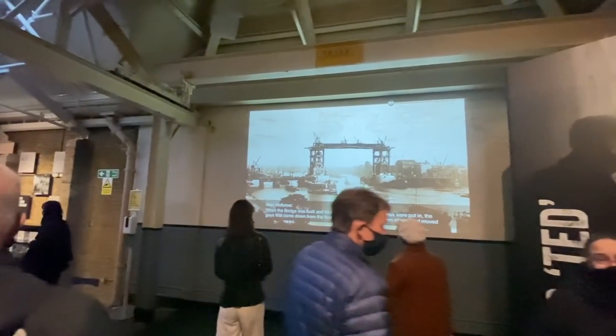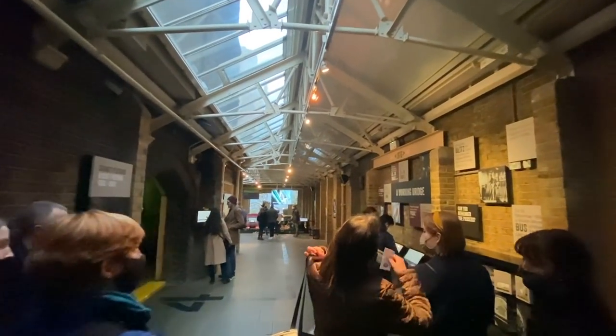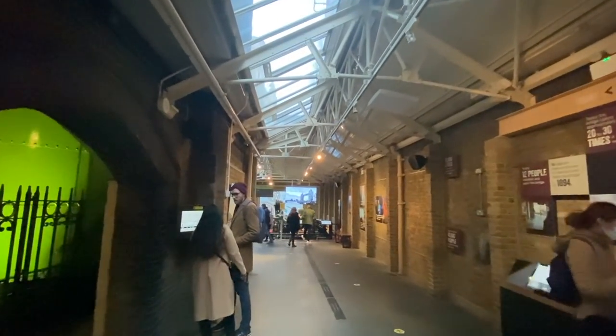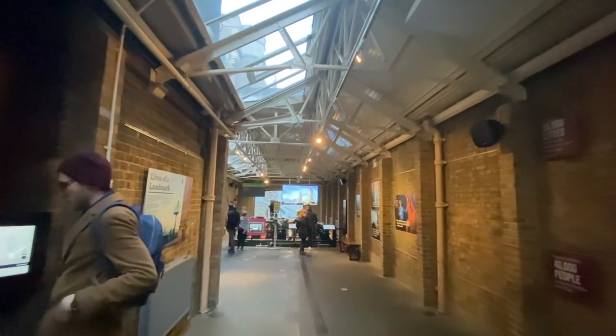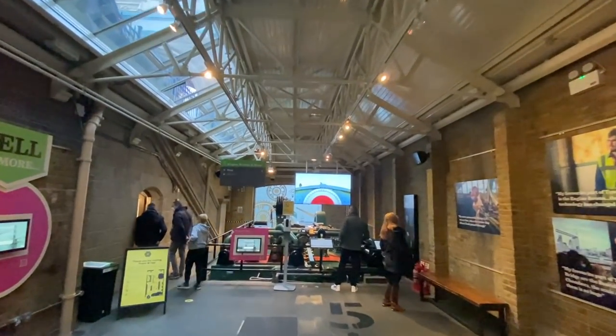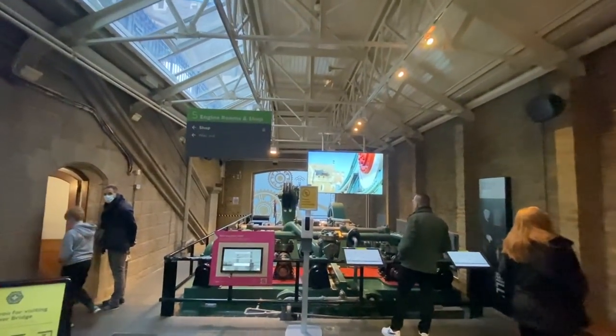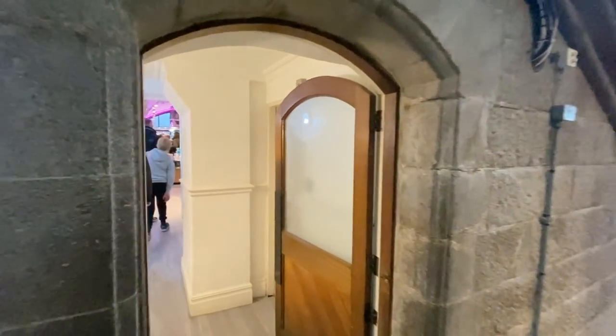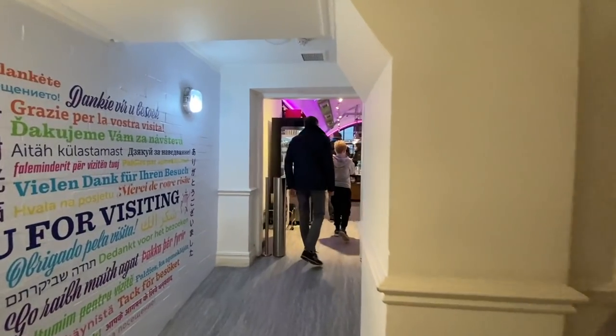And that, ladies and gents, is the incredible tour of the Tower Bridge of London experience. Well, I hope you enjoyed that as much as me. I certainly had a great time. Thanks again for joining me, ladies and gents. I hope that's clarified a little bit more for you, the difference between London Bridge and Tower Bridge of London.